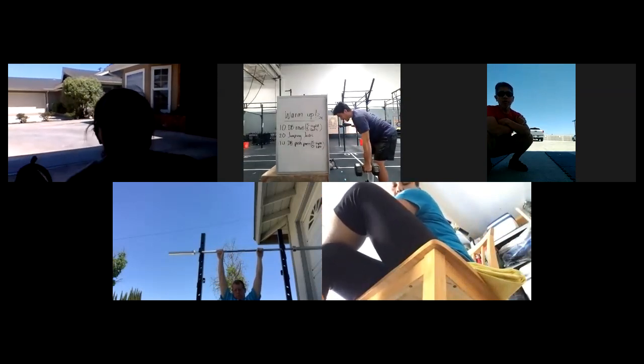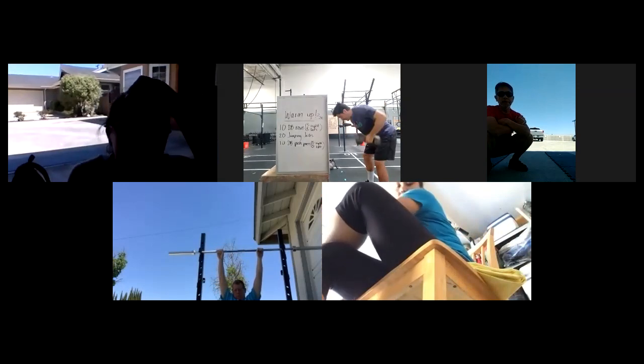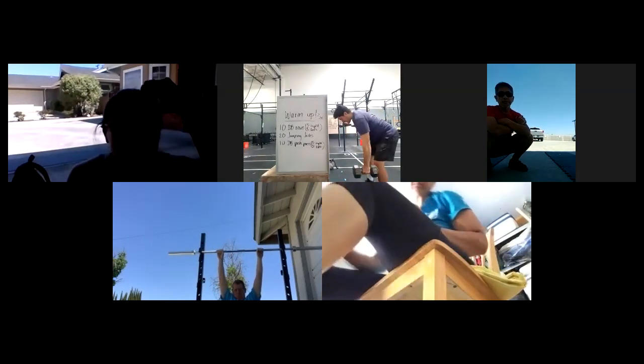What we're going to do in the workout and warm-ups, we're going to do 5. 2, 3, 4, and 5. And then I'll switch hands and hit the other side. Same thing. And I'll hit 5 on the other side.